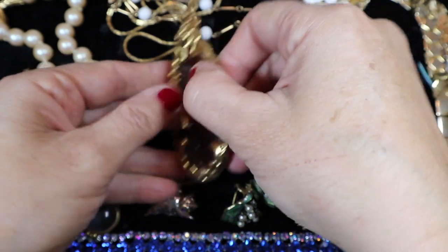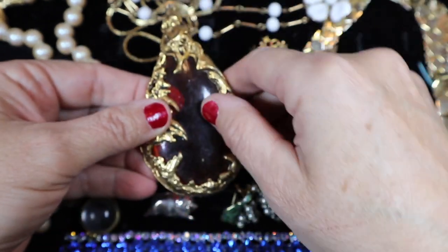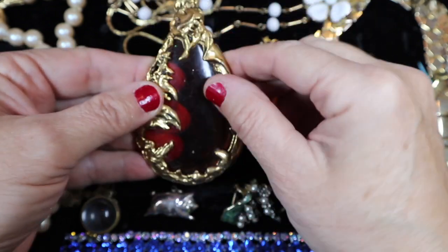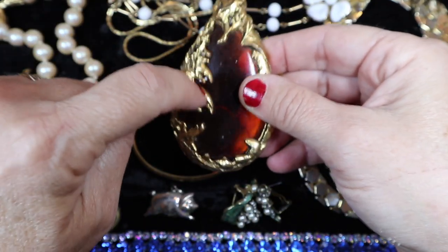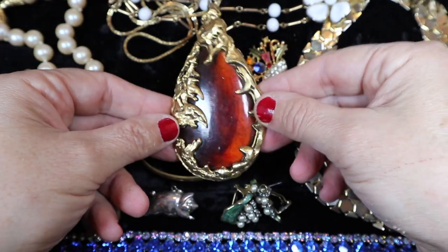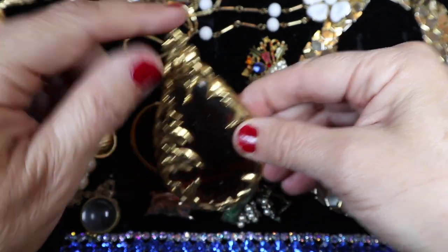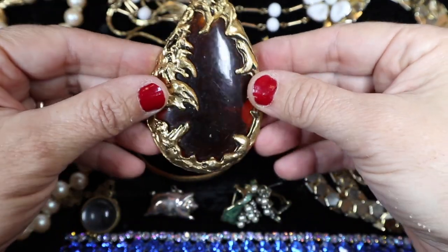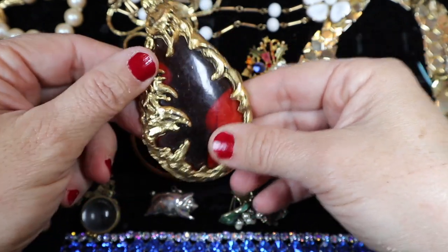Then there's this piece. So this is Lucite, and this is from, I would say, probably the 1970s. Nice big and bold pendant. This is gold tone base metal, and this is a nice big piece of a root beer sort of Lucite, and I have a chain for it, and just very today looking, has that sort of modernist brutalist look to it.